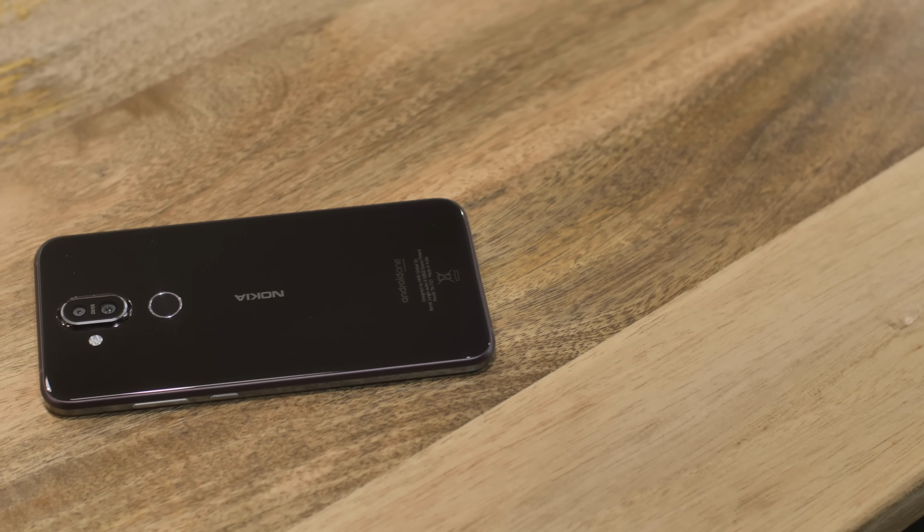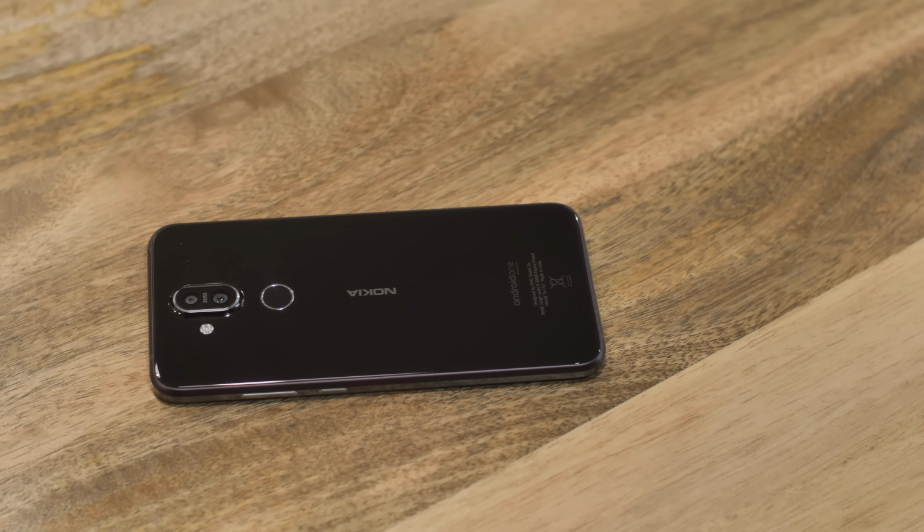HMD Global has finally made the global version of the Nokia X7 official. And well, we have it here. Yes, the Nokia 8.1 has arrived. So what are you waiting for? Let's take a look at the new Nokia 8.1.